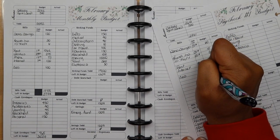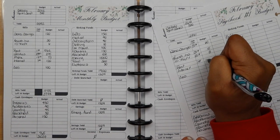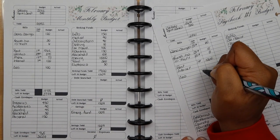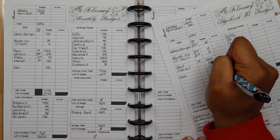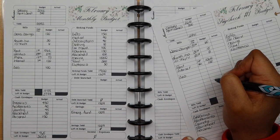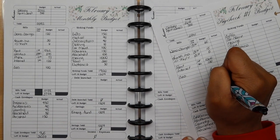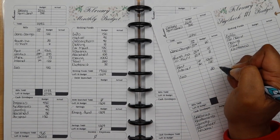My rent is due on the 1st, and it's going to be $10.62. And internet, I went up on that one to $120. And the due date has moved to the 7th. And so for the first half of the month, I'm going to budget $50 to put gas in my car. I do leave that in my account. I don't take that out as cash.